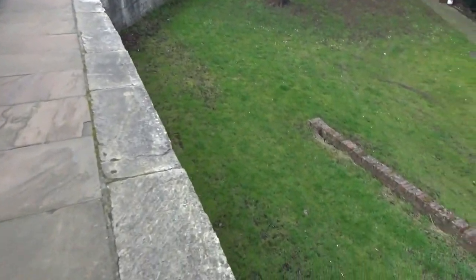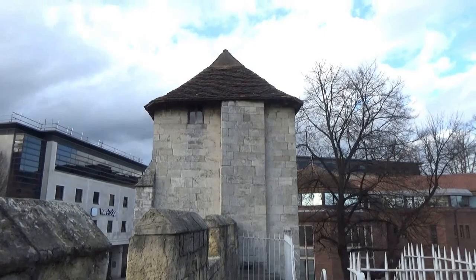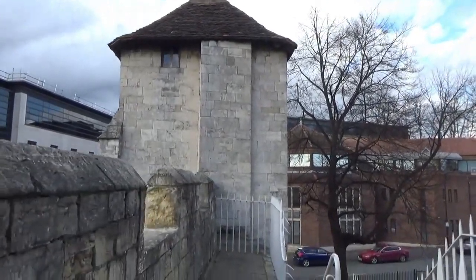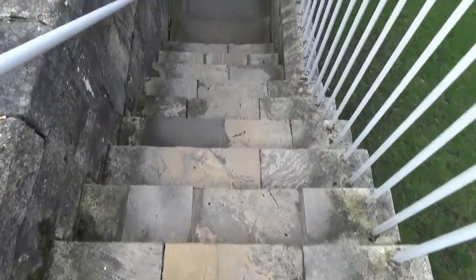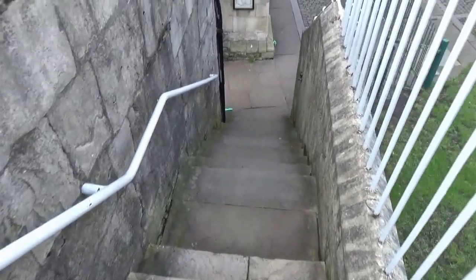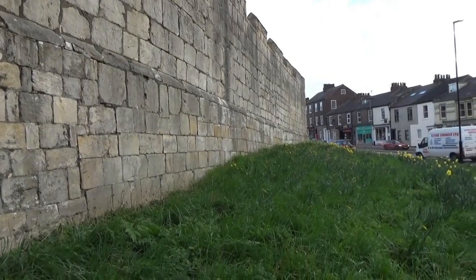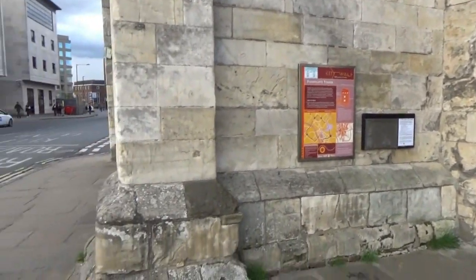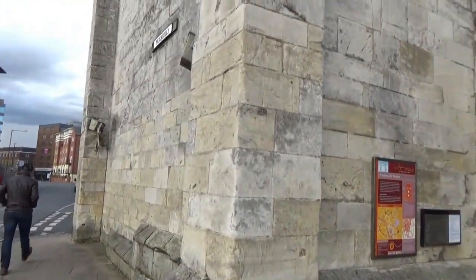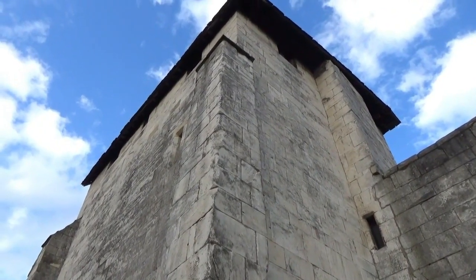As you can see, they are quite a height. Look how many people have fallen over the edge here. As with Newcastle, they have a series of towers and gateways as well. So this is the Fishergate town. And it's quite amazing, quite substantial.